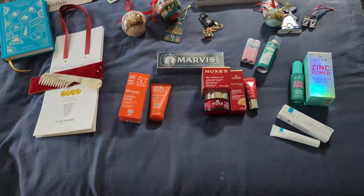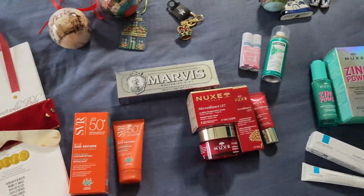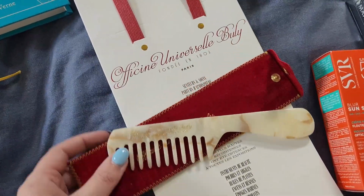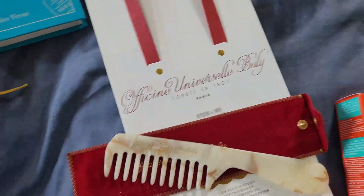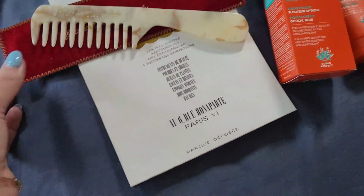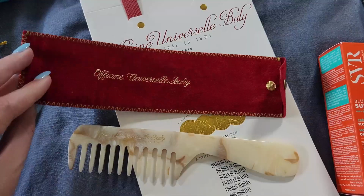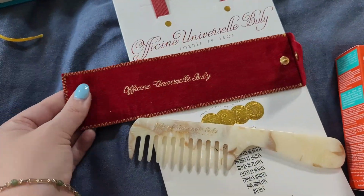Now on to the viral things. These are all from Paris down here. You probably noticed some of these are from the pharmacy. This one is also TikTok viral. Officine Universelle Buly. I'm probably butchering that, but they did pronounce it for me. It comes with this little case here, which has the store engraved on it.